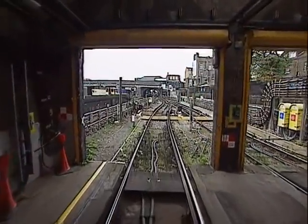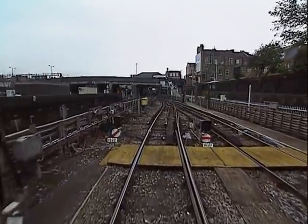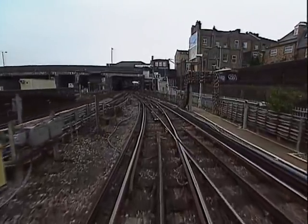Make sure you check that the shunt signal Bravo Bravo 27 Bravo to your left is cleared with a route indication. In this case, the driver has been given a Route 1 for platform 3.